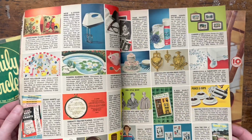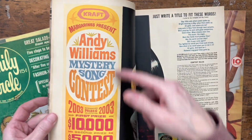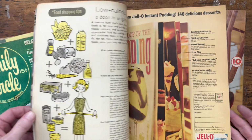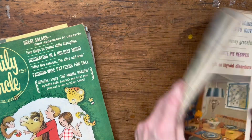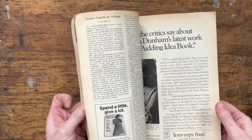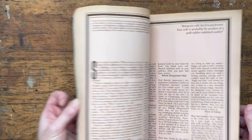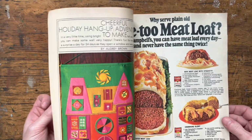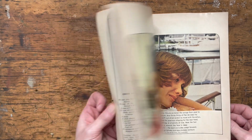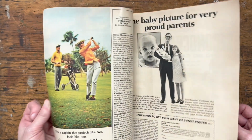Definitely work in a retro album. Oh, and then there's these advertisements in the front. That's right. That's cool. Look at that. So yeah, a lot of these older ones, and let's flip through a newer one here. This one's from 1968. Still some great advertising there. Oh yeah, I mean, they're fun.